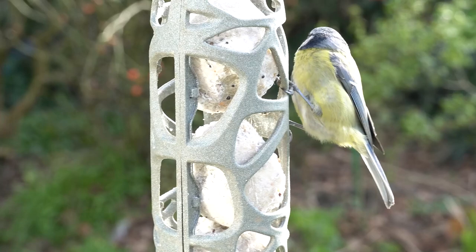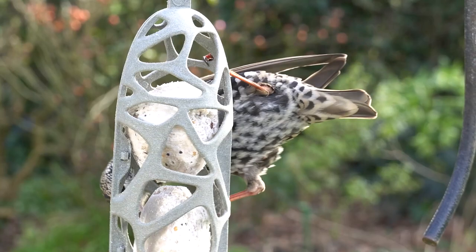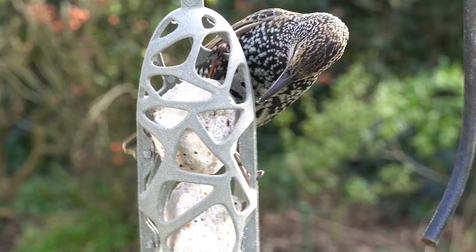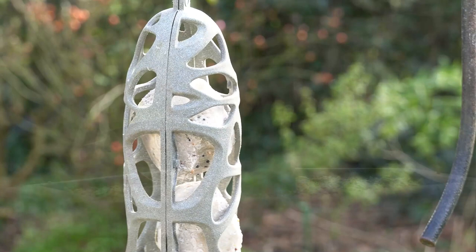Starlings. Now, some people like starlings, some people don't. I mainly think that people that don't like starlings haven't really seen one close up. They are beautiful birds. They can be boisterous. Their old English name was starling, which means raucous or voracious person. And they are exactly that. They tend to fly around in flocks and they mob feeders, but they are very, very attractive birds.